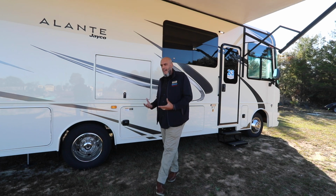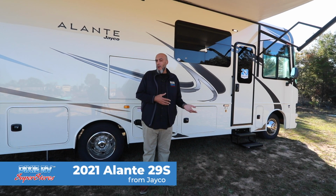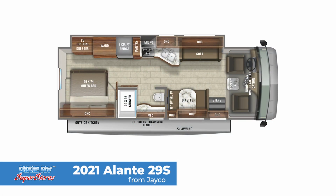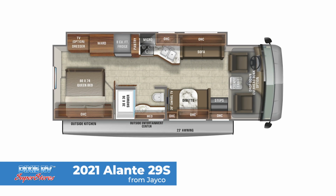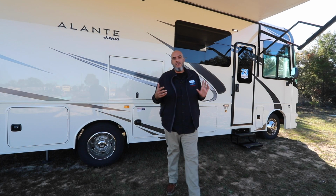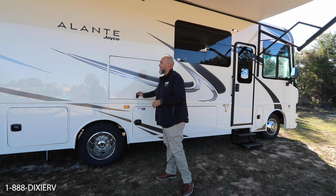Okay, so the 29S floor plan is a very friendly floor plan for those of you who like to do state parks because of the size. It's also very nice because, as you can see, there are no slides here on your awning side, so you have full canopy use here. There's no obstructions with slide outs and things like that. So because of that, you'll have a nice entertainment center here.